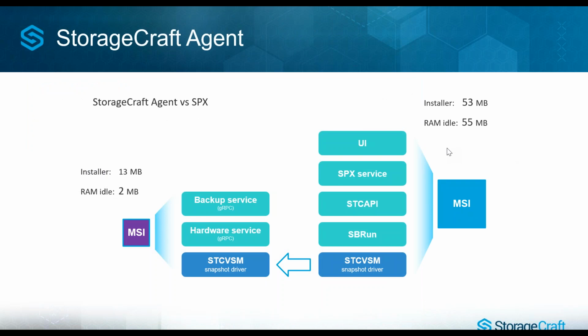Just a quick little example to give you an idea of those services we were talking about. This is SPX versus the StorageCraft agent. When we went through the list, we asked, what is it that people love about the MSI, about SPX? Is it the UI? Nope. Is it the service? No. Is it the API and licensing? No. SP run? No. And then we got it down to, is it our snapshot driver, our integrity, our VSS integration, all that? Yes. Okay, we'll bring that over.